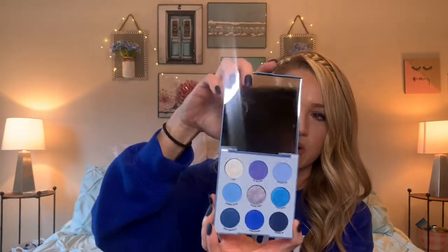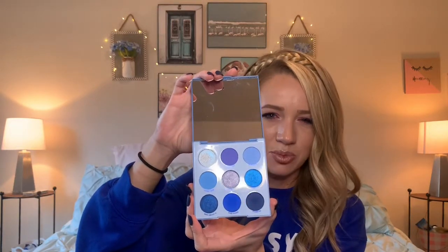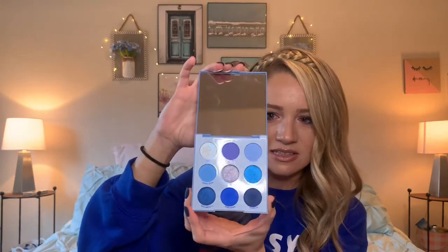And then I'm wearing a mix of the pink and then this Blue Moon one on my eyes today. Blue eyeshadow is very 80s, I think, but I'm trying to bring it back, okay? Look at these colors.